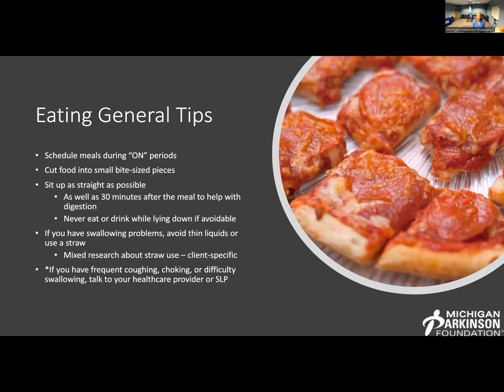Okay, let's move on to a different topic. So general eating tips: schedule meals during on periods, which is 20 to 45 minutes after your Sinemet. Cut food into small bite-sized pieces. Sit up as straight as possible when you're eating, as well as 30 minutes after the meal to help with digestion. Maybe you're doing something cognitively stimulating after, a crossword or reading, something that could be a good way to work on your memory and attention.